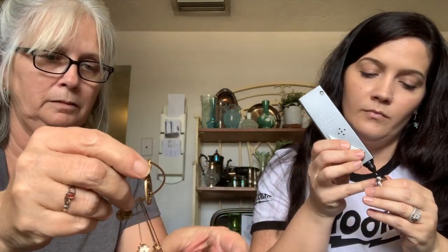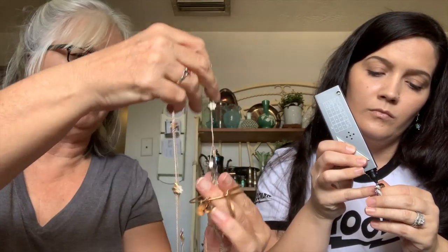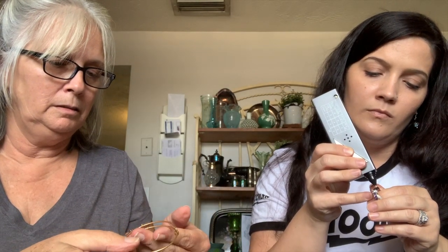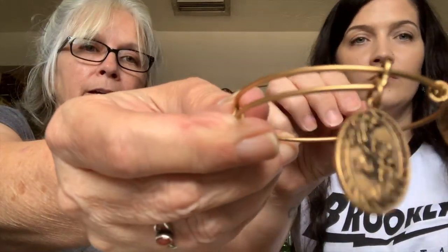Oh, no. It's touching metal. Yeah, it's not real. Wow. But it's purple and it's pretty. And it says 925, but it's just a plating. Okay, I think, anyway. So this is, I untangled the Alex and Annie.